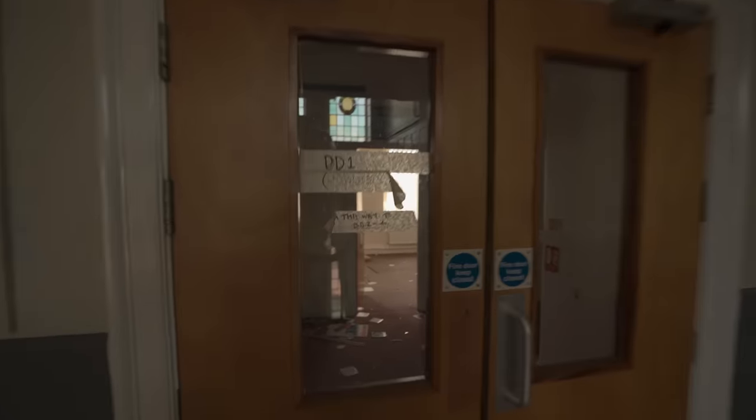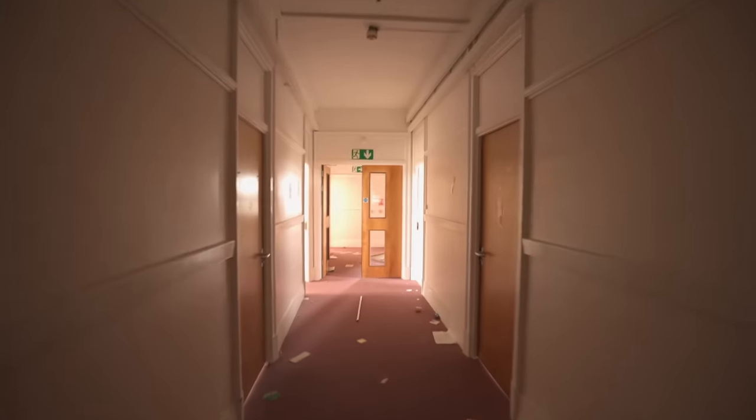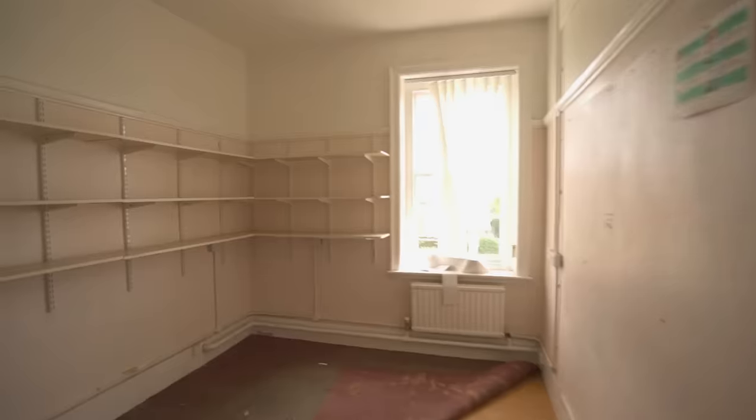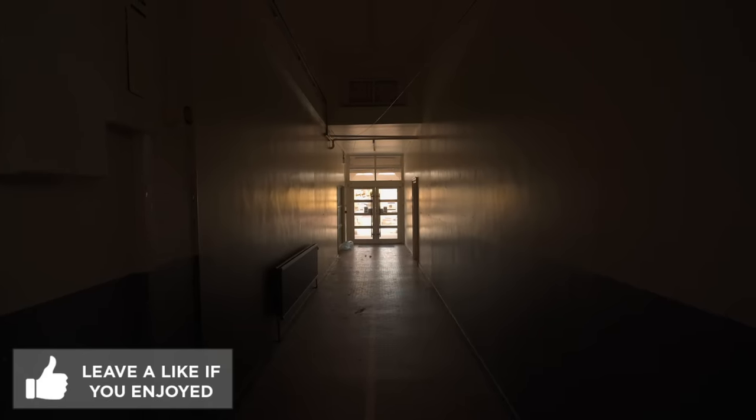This says hospital, as if it was another set. Not looking too hospital-y though. I wonder if this was for another show or hospital scenes in Sex Education. No, is this... while passing this room, there'll be fake bones for a set.